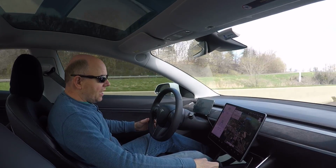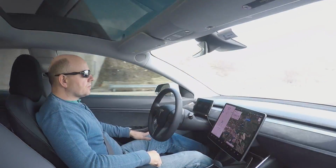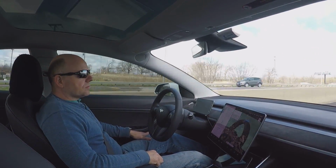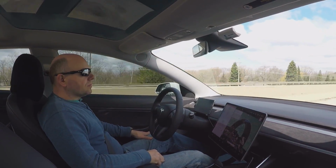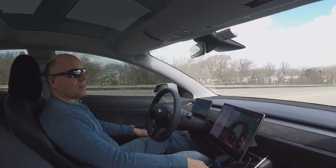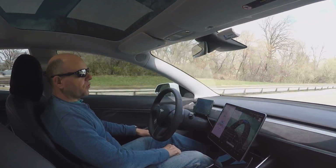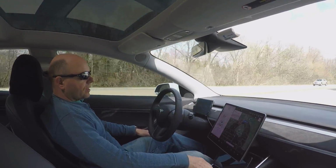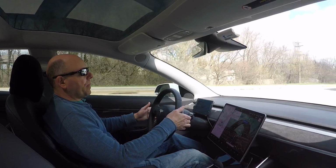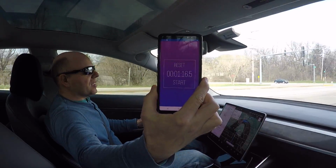Go reset, and I'll wiggle the wheel a little bit, let go, and hit start. 30 seconds. Crossed a minute, and I'm actually going to take it out of Autopilot because I need to turn right here. 1 minute and 16 seconds.